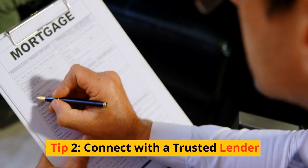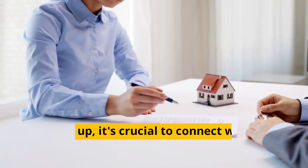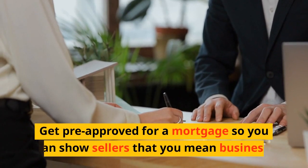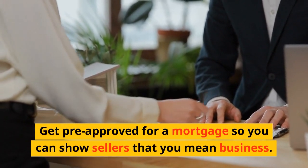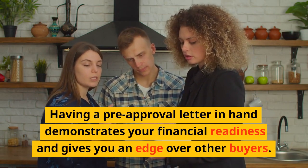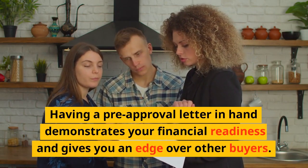Tip 2. Connect with a trusted lender. Next up, it's crucial to connect with a trusted lender. Get pre-approved for a mortgage so you can show sellers that you mean business. Having a pre-approval letter in hand demonstrates your financial readiness and gives you an edge over other buyers.